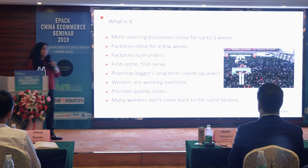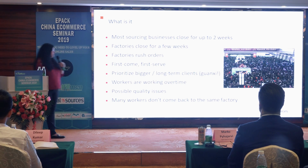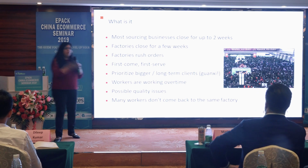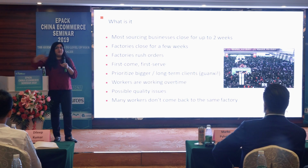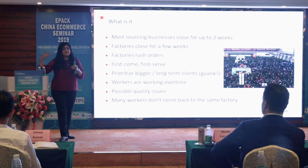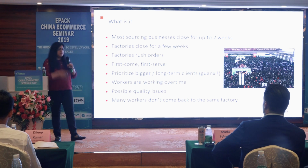You also have to consider that workers are maybe working overtime during this time because they're again rushing orders and they want to finish as many orders as possible. So there may be possible quality issues. And also sometimes many workers don't come back to the same factory. So not only do you have problems before Chinese New Year starts, it's also a month after Chinese New Year holiday finishes, because then there are no workers in the factories, and it takes time for people to come back. And sometimes the workers just stay back home in their provinces. They don't want to come back to the factories. That's also another issue nowadays for factories.